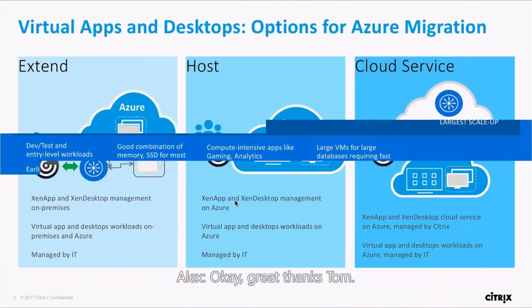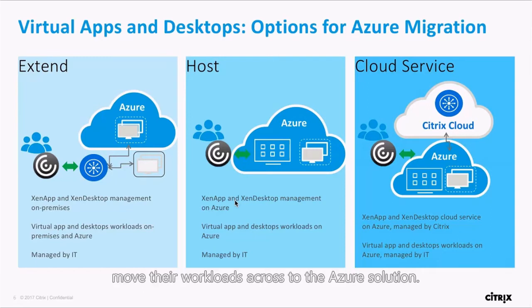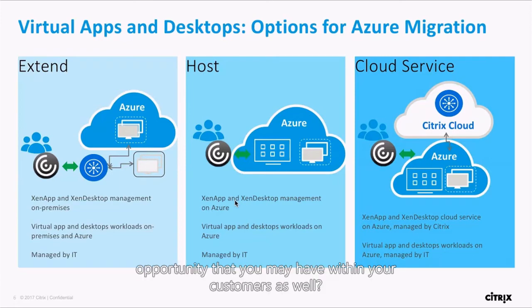Okay, great. Thanks, Tom. So obviously, Azure is going to be the main goal of customers going forward. As they move their workloads across to the Azure solution, they get the benefits of scalability. What does that mean for virtual apps and desktops? What are the options for a Citrix customer who's already existing, or a net new Citrix opportunity that you may have within your customers as well?